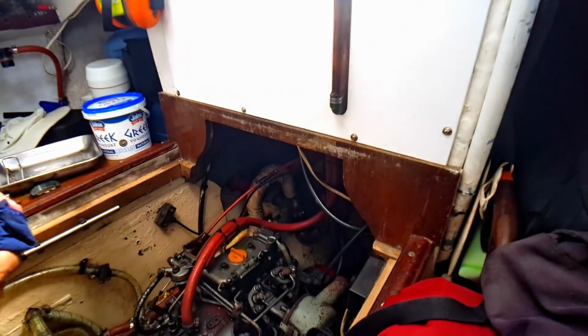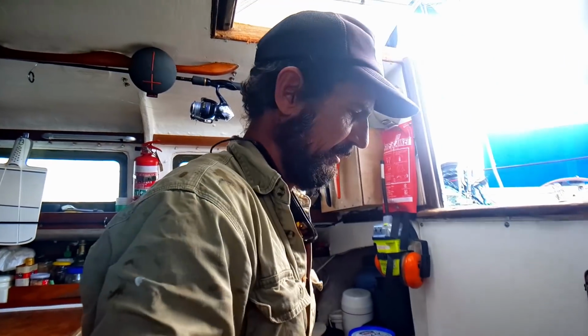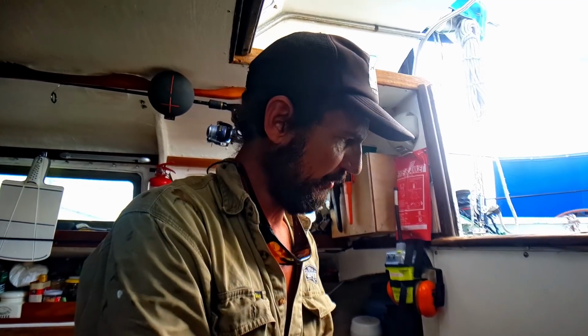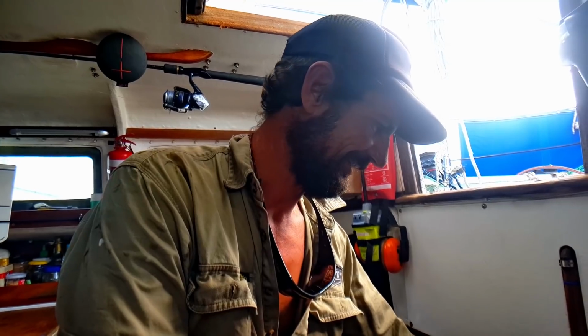Now that's a real pain in the bum. One of the major things I wanted to sort out when I pulled the boat out is to get this fuel tank out and put a stopcock, a valve at the bottom of it, because at the moment it doesn't have one. So I can't disconnect this hose unless I want fuel to run everywhere, all over the boat. It's a stupid, stupid, stupid design, and it's something I want to do something about.